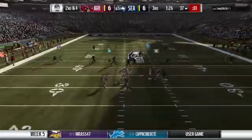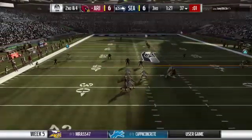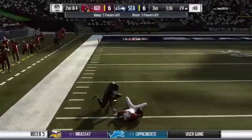Rosen just getting the snap off and one. Throw left side complete. It's Grant. And he goes down.